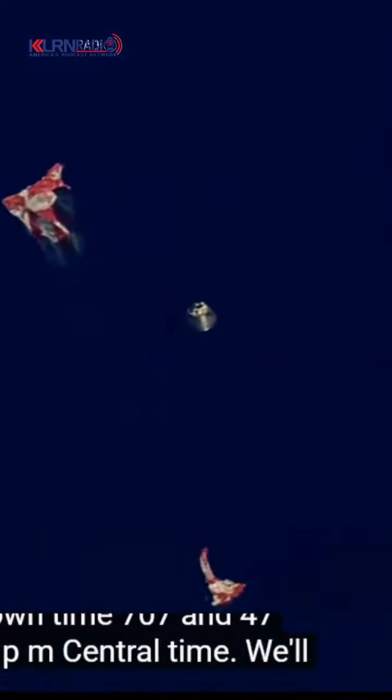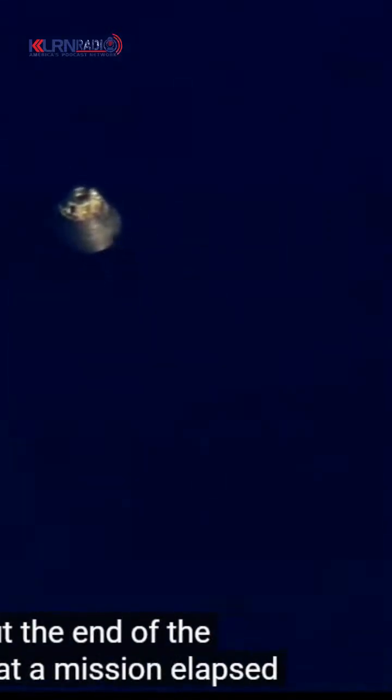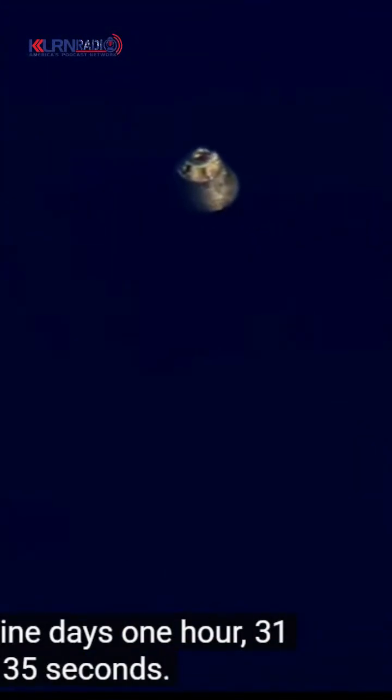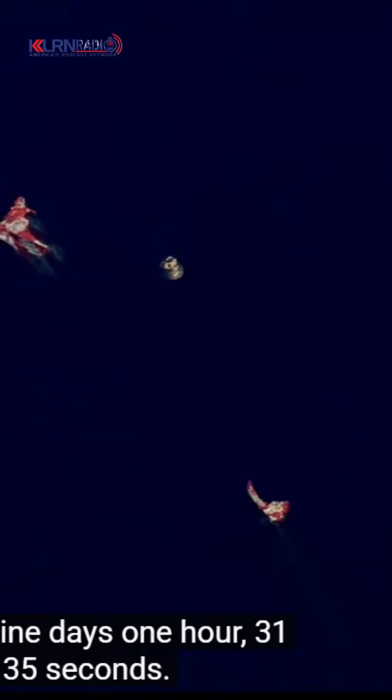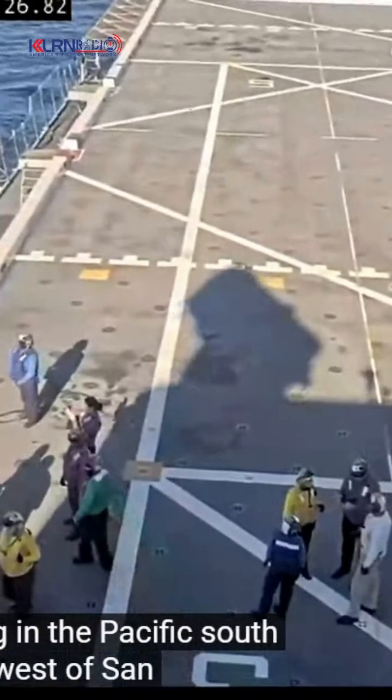The unofficial splashdown time, 7:07 and 47 seconds p.m. Central Time. We'll get that refined for you. That would put the end of the mission at a mission elapsed time of 9 days, 1 hour, 31 minutes, 35 seconds. And we're configuring for very low data rate. Once again, splashdown occurring in the Pacific, southwest of San Diego at 7:07 and 47 seconds p.m.